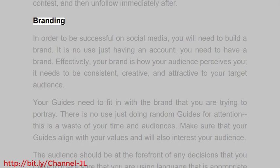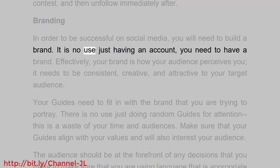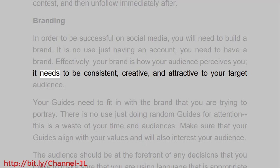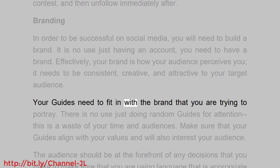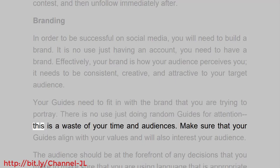Branding. In order to be successful on social media, you will need to build a brand. It is no use just having an account, you need to have a brand. Effectively, your brand is how your audience perceives you. It needs to be consistent, creative, and attractive to your target audience. Your guides need to fit in with the brand that you are trying to portray. There is no use just doing random guides for attention. This is a waste of your time and your audience's.